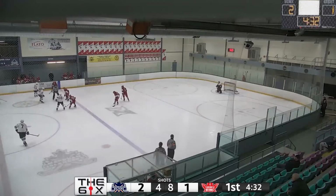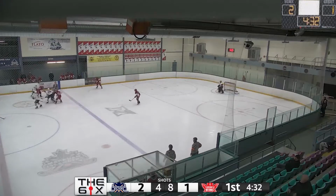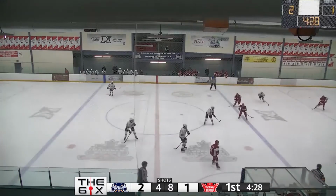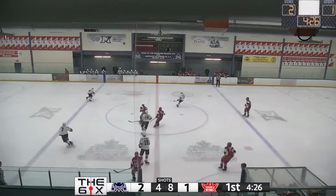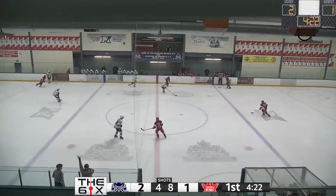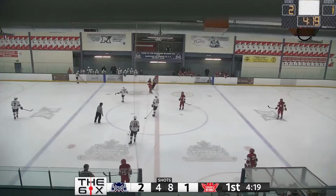Well, it's been fun to watch the physical play of Robert Palermo so far in this game, as we saw a big hit in the corner as the faceoff is won now by the Toronto Nationals. A guy who's known for that and for his strength as well, and he's demonstrated it so far in this game a couple of times as we get another whistle.